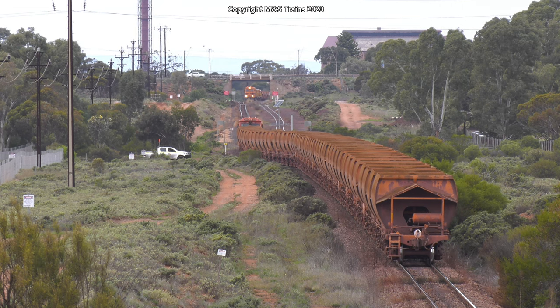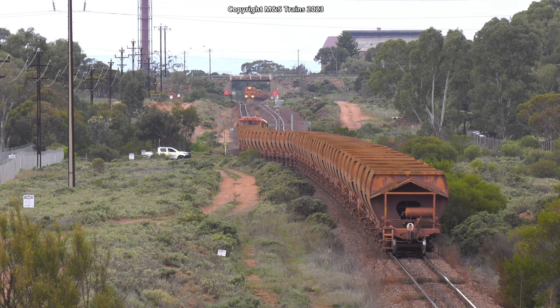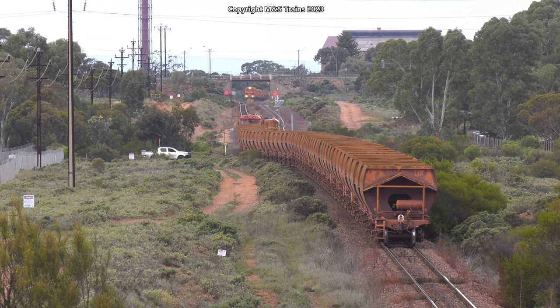Just after passing by, locomotives 2262 and 1304 lead a loaded iron ore train from Iron Knight into the loop at 3 kilometre loop to cross an empty service.